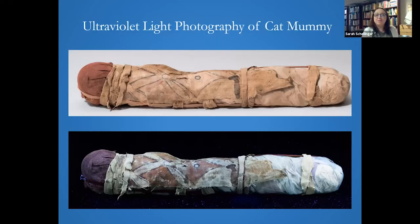So as she mentioned, during treatment, the fragment of coarse linen outer covering was revealed to have been the remains of a painted shroud, something extremely rare in animal mummies. Given this find, we performed multispectral, specifically ultraviolet and infrared photography on the shroud to determine if additional traces of paint not visible under regular light could be detected.